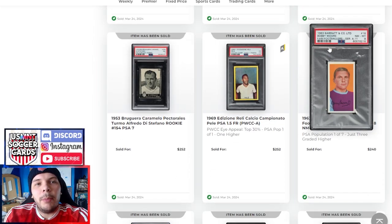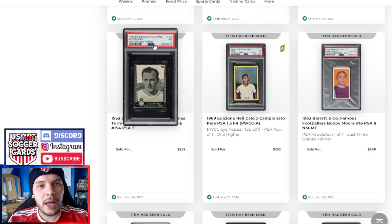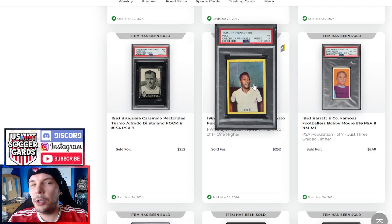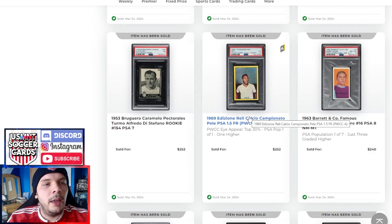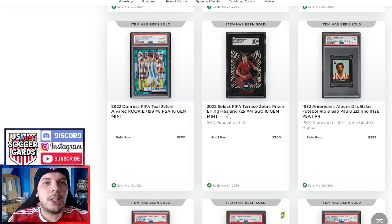The 63 Bobby Moore, we've seen a couple of these sell really high. I don't know if this is a trend or what, but I've also seen some of them sell incredibly low, so it's just very hit or miss for one reason or another. This 1969-70 Pele, pop 1 of 1, 1 higher. I'm pretty sure we've seen this run before because this is one that is in my memory. However, not one that you see often, especially considering the pop. So who knows? 53 Bruguera de Stefano, PSA 7, goes for $252.